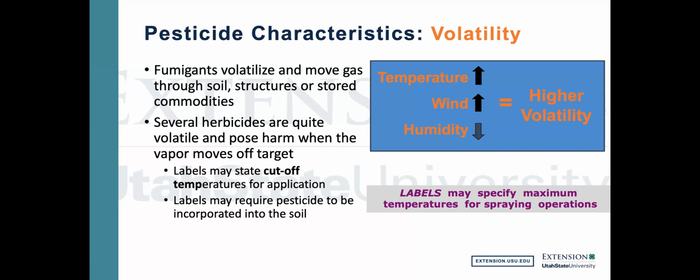So here in Utah and where I previously did pesticide safety education, Arizona, we are ripe for volatilization of pesticides. We have high temps, we often have winds, and we have very low humidity. So please read your labels and make sure you're staying within those parameters, to keep the pesticides on your target product or target pests so that they are effective, and to avoid that off-target movement.